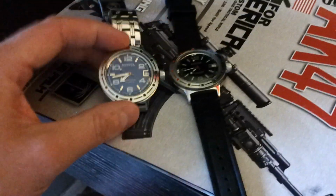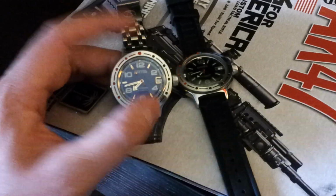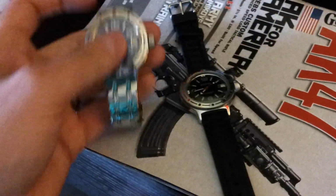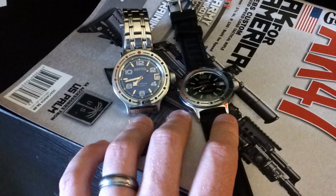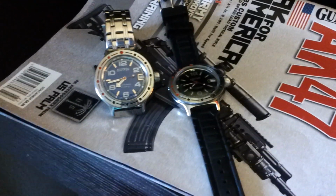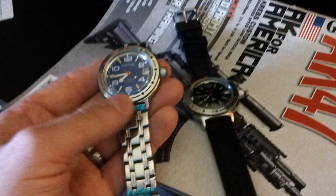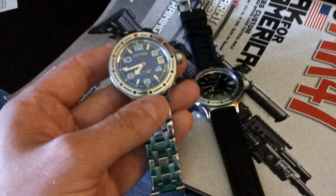But Vostok, since their inception after World War II, up until the time that they quit making watches a couple years ago, they always made their own in-house movements. And the Amphibia, which is what these are, they used a 31 jewel movement. Again, fully automatic, self-winding, which is very cool. In the watch world, if you're making your own movement, that's kind of a big deal. Now, granted, it's probably a copy of a Swiss movement, but they were doing it themselves, which is kind of cool.